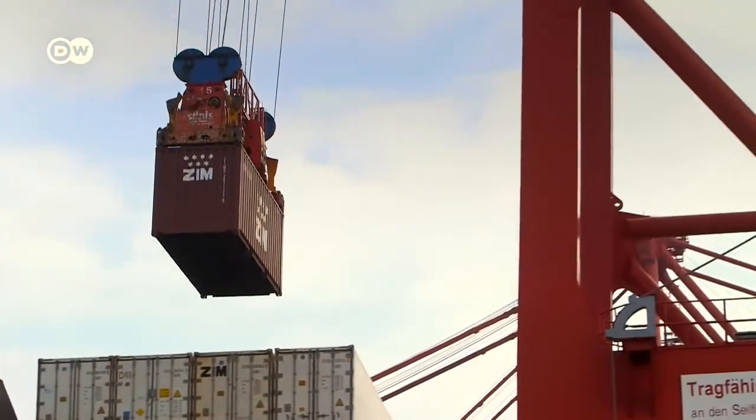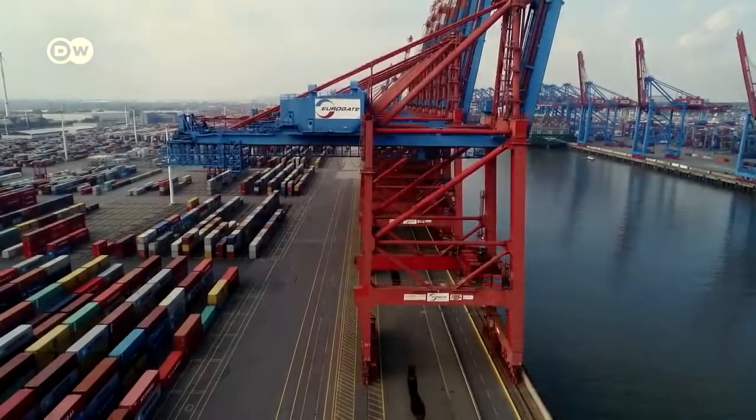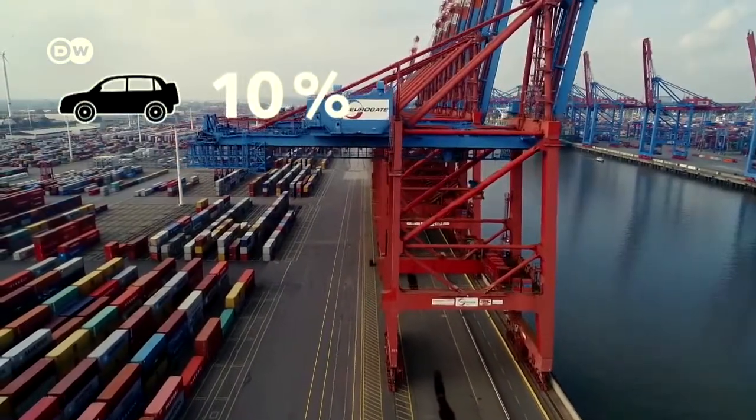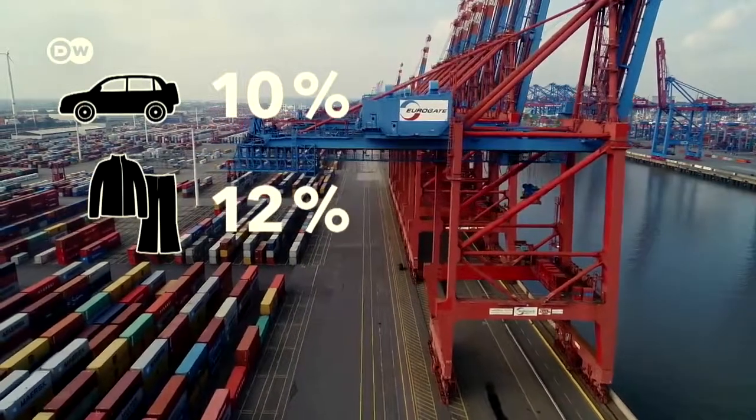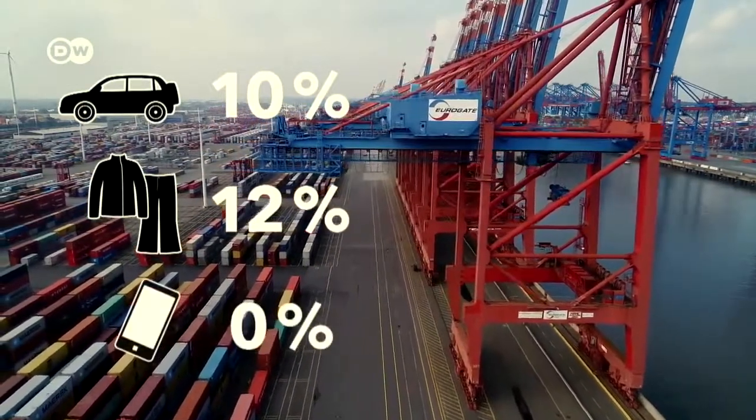And when they enter the EU, many products are subject to import duties. Cars from Asia and the US are taxed at 10%, clothing at 12%. Smartphones aren't taxed at all.